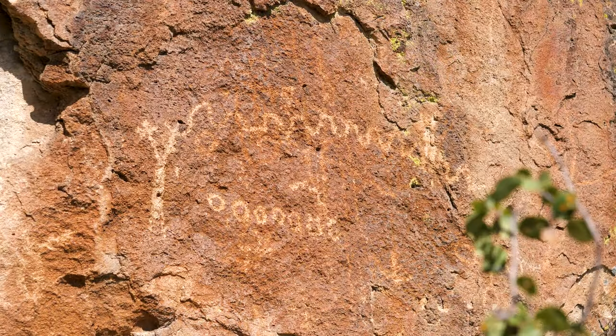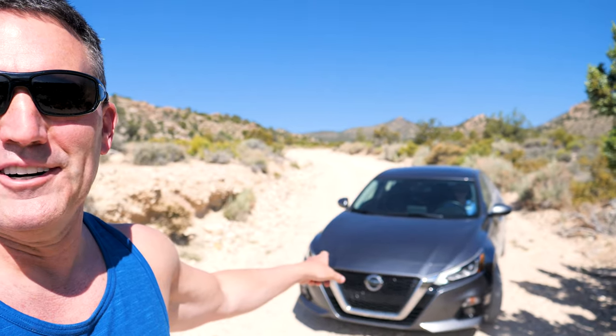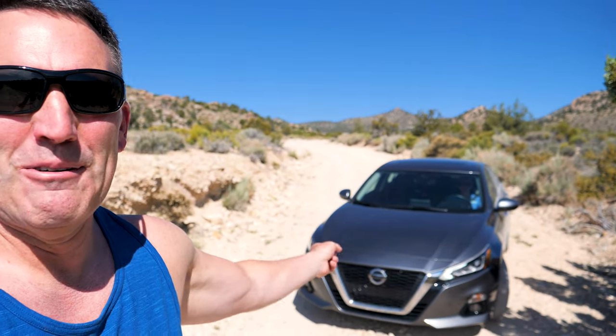We'll give you a little update right now. We made it past that first petroglyph site. I think it was Echo Rock specifically. There's one that's further up the road. The road is getting really dicey. We just did about a 20-point turn in the middle of the road right here. We're gonna turn around and head back right now.